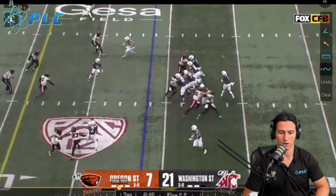And I think that Cameron Ward does a really good job of sticking to that timing and being consistent with that timing, which is why we see him be able to throw to so many different parts of the field and be so consistently effective while doing that. So I just wanted to give you guys a little bit more insight about Cameron Ward.